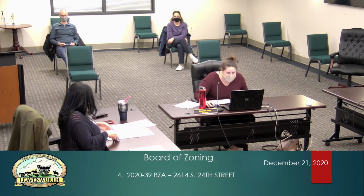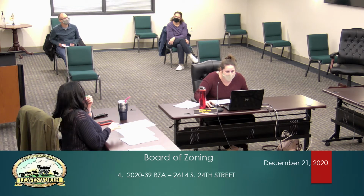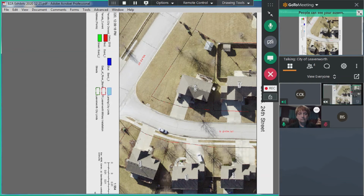I'm going to scroll to this topic. Oops, it's going too fast. All right. This is the property that we're looking at. This is closer, so you can see the property line versus my lovely highlighting of the property line. Anyways, in May 2020, the roof was replaced. This location is part of Whispering Hills Phase 5A, with the dwelling structure being built in 2003.